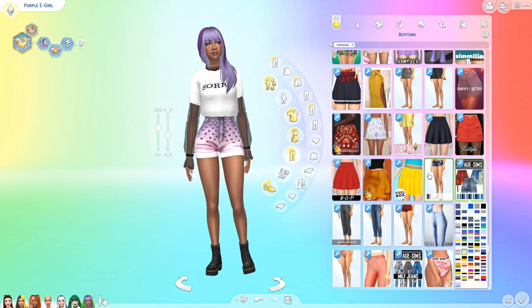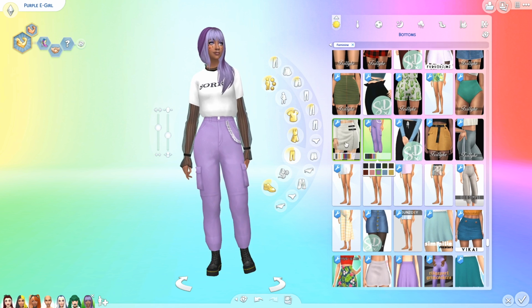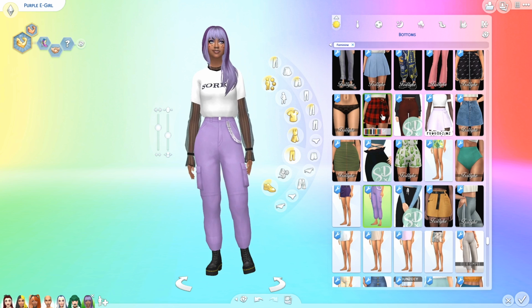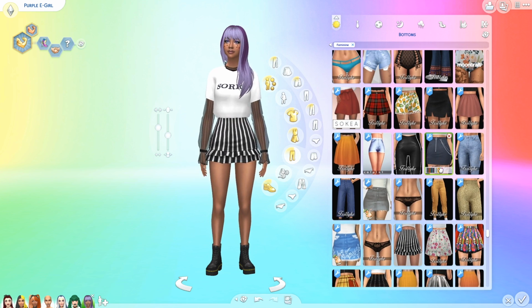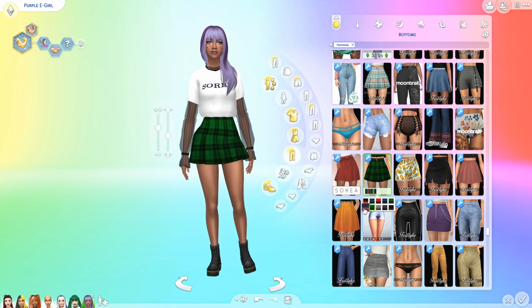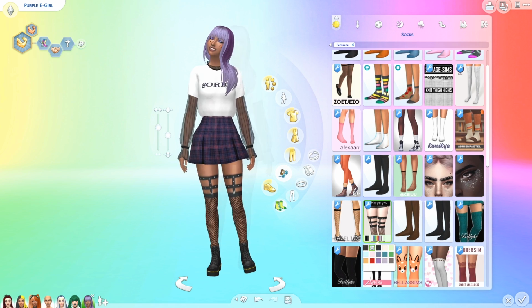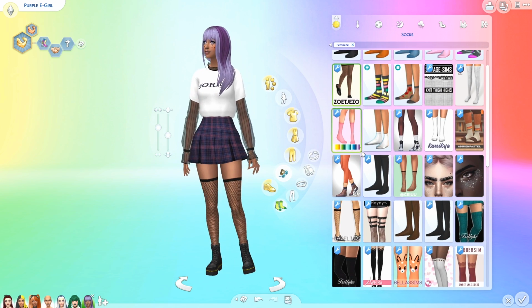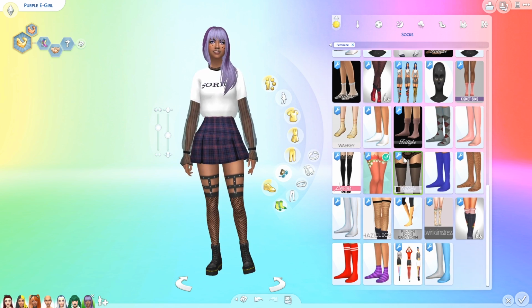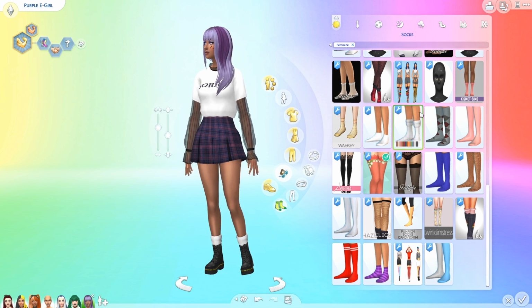So for this one, I found a color overlay that works with the hair, even though it's actually not made for the hair. But for some reason, to me, I don't know, it just really worked together. I like the two colors together as well, so I just stuck with it. But again, I don't think it's actually made for this hair. I think there is a color overlay for this hair specifically, but I stuck with this one. But yeah, I like the two colors on her too.